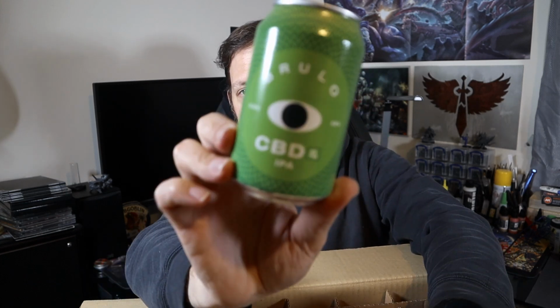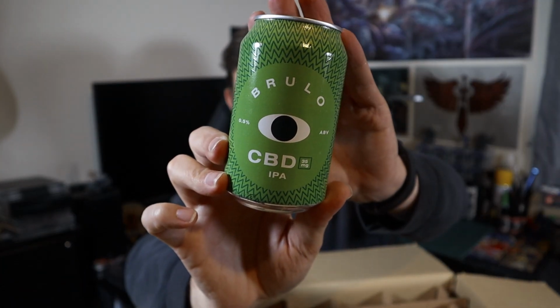And we are going to start with that end of the box. That end of the box is the alcohol-free offerings. So first off is this one. It's from Brulo. It is the CBD alcohol-free IPA.